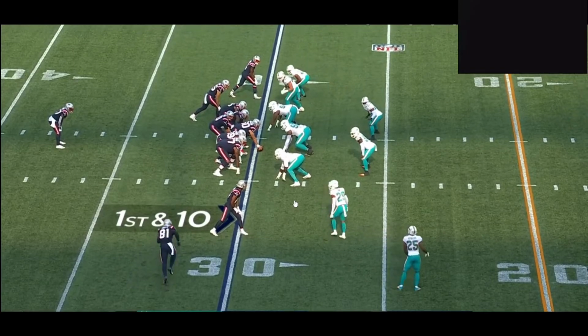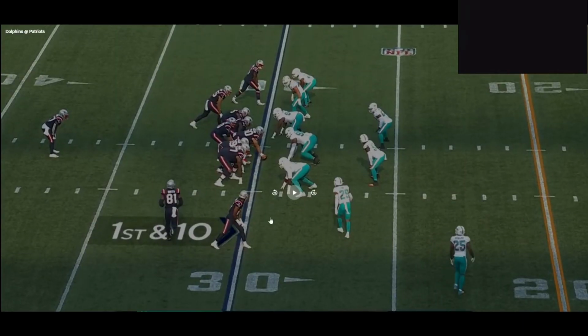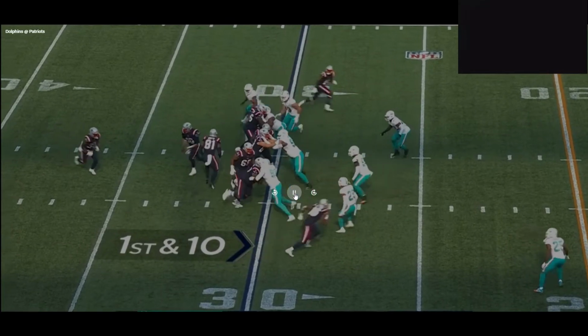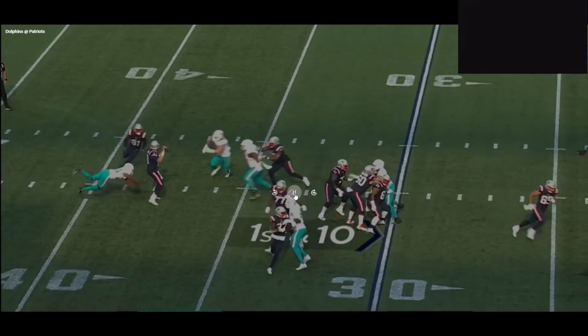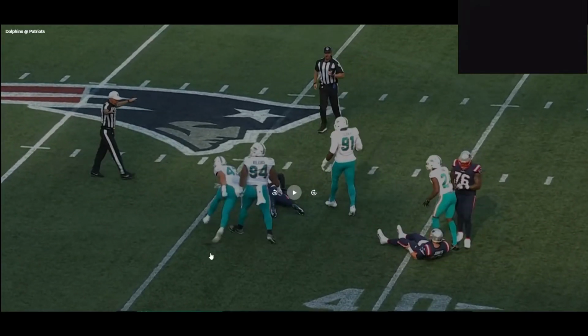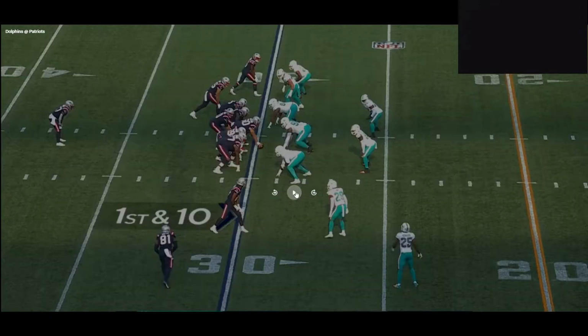All right, 1st and 10. Let's see. We got the tight end in motion. Byron Jones following. All right, so let's take a look at that.